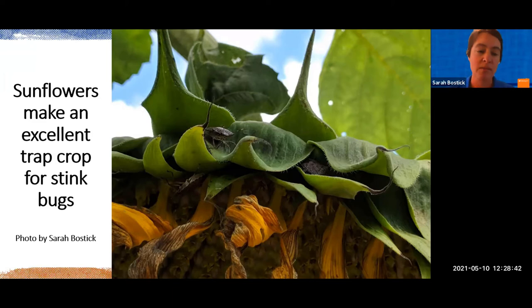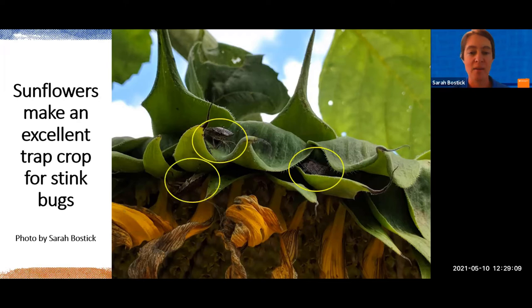So this is another picture that I took. And I didn't realize it when I was starting to farm in North Carolina, but sunflowers are a very, very well-known and well-loved trap crop in that area. And I very quickly discovered on my own what an effective trap crop they were. And you can see in this picture that's really well hidden. This is just a single head of a sunflower, but there are three brown marmorated stink bugs that you can see right there. And there are actually many, many more stink bugs on this single head of sunflower that you can't see. They love hiding in little nooks and little crannies, and sunflowers give them that perfect place.